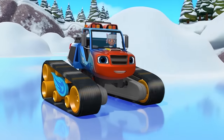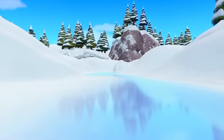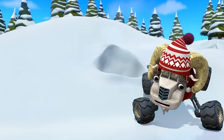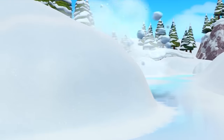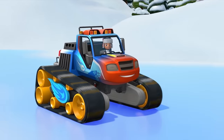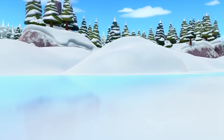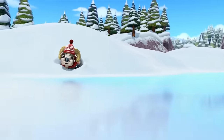Help us look out for bighorns so I can steer past them. If you see a bighorn, say bighorn. Bighorn! Just one bighorn left. Help us keep a lookout for him. When you see the last bighorn, shout bighorn. Bighorn!